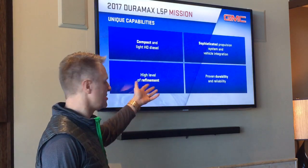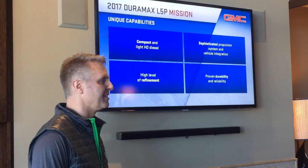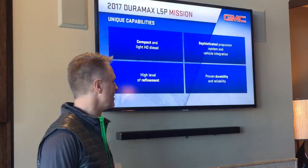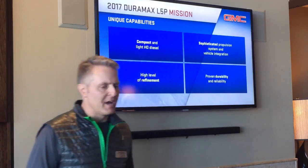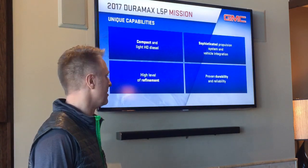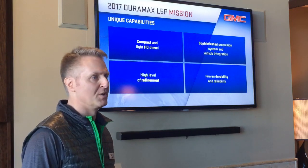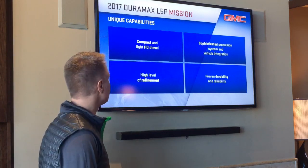We pride ourselves specifically in the Denali and in the entire GMC lineup as having a high level of refinement that Stu mentioned. That's what our customers demand, and we think that we've delivered on that promise. And then, as you all know, the Duramax diesel and the Allison A1000 transmission is a tried and true, dependable, and very reliable power cube, and we're continuing with that legendary performance and reliability with this new package.